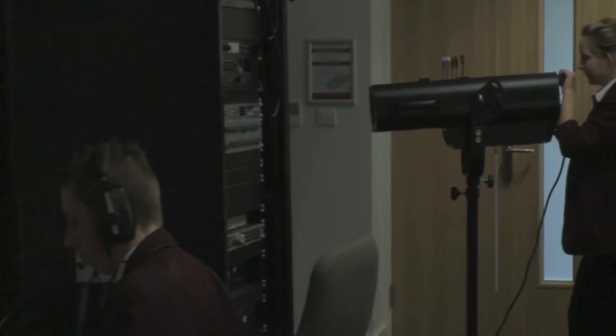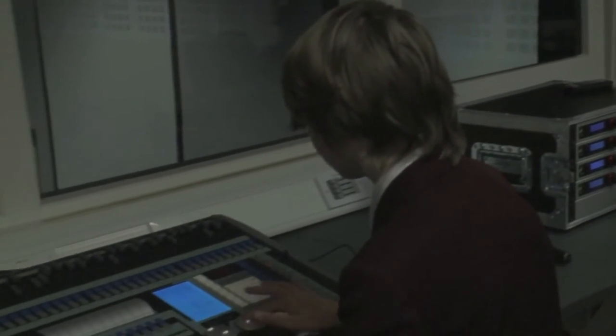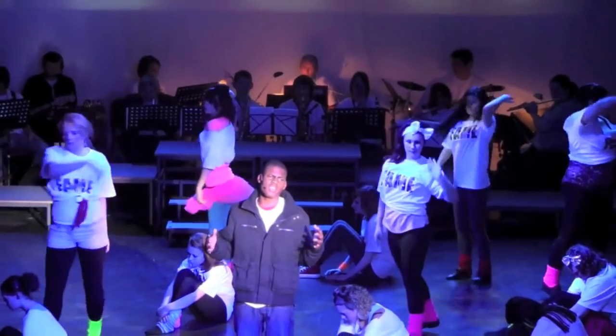These students are in the theatre control room, using the lighting and sound equipment for the production phase. The control room can be used by students to get hands-on experience in conducting assemblies, performances and productions, just like this one.